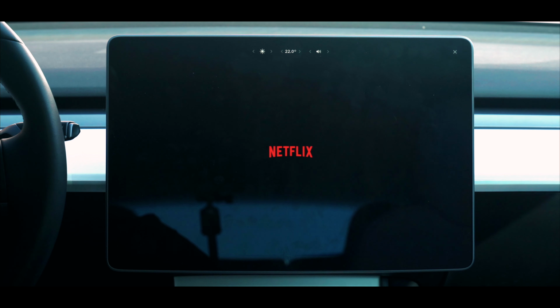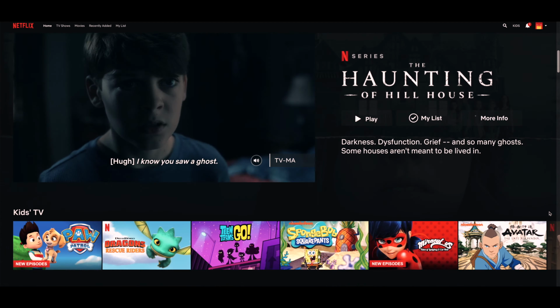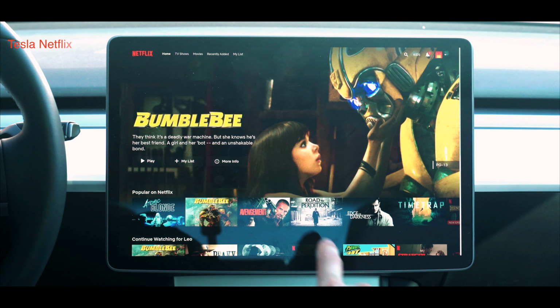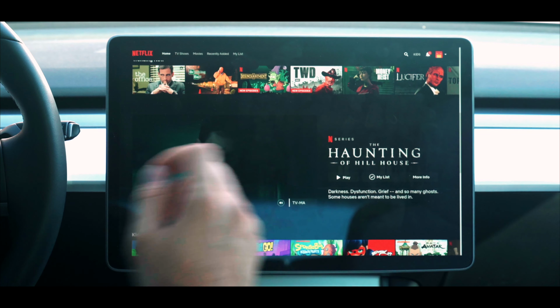Let's check Netflix. And Netflix looks pretty much the same as any Netflix that you've seen so far. So it's the same web client that you probably can find on your iPad or Apple TV. So same idea with everything. And for this thing, I would definitely notice the sound.